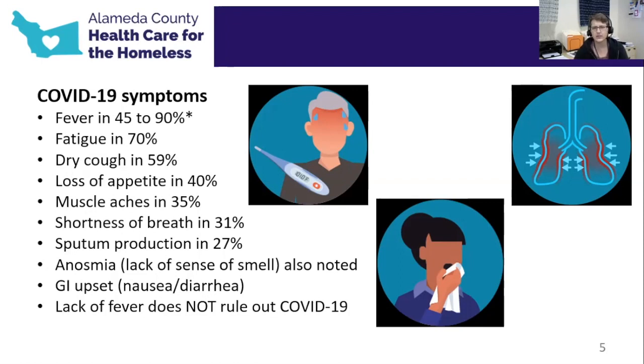And again, as I alluded to earlier, just not having a fever doesn't mean you don't have COVID. So that's like a triple negative. But I think the bottom line is fever happens, but you could absolutely still have COVID and not have a fever. So we have to look at a broad variety of different symptoms and try to put it together.